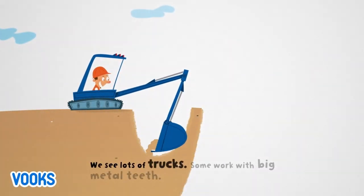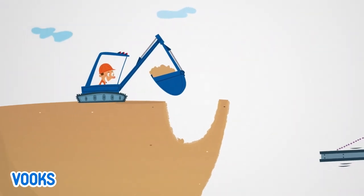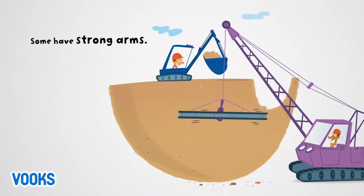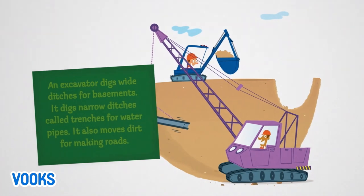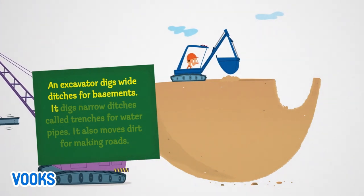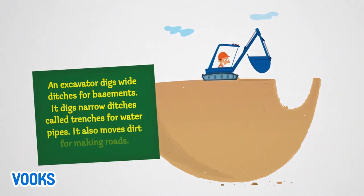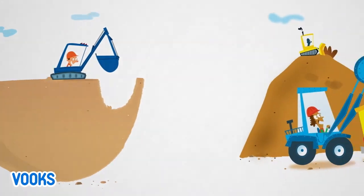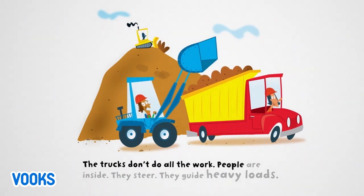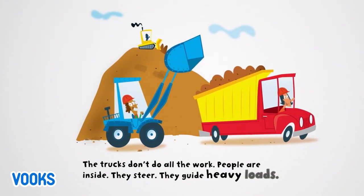We see lots of trucks. Some work with big metal teeth. Some have strong arms. An excavator digs wide ditches for basements. It digs narrow ditches called trenches for water pipes. It also moves dirt for making roads. The trucks don't do all the work. People are inside. They steer. They guide heavy loads.